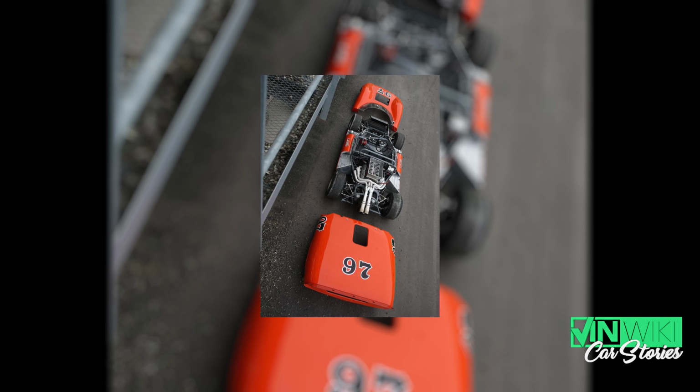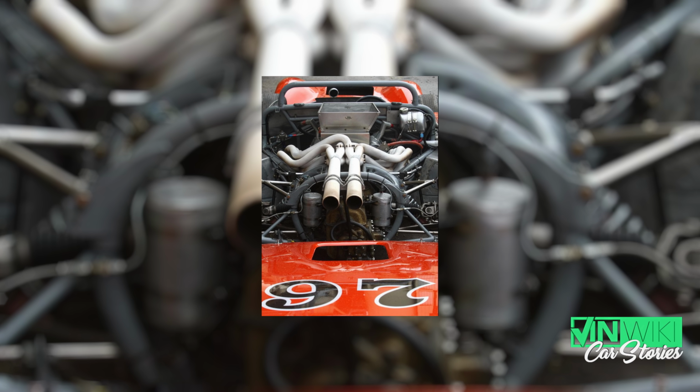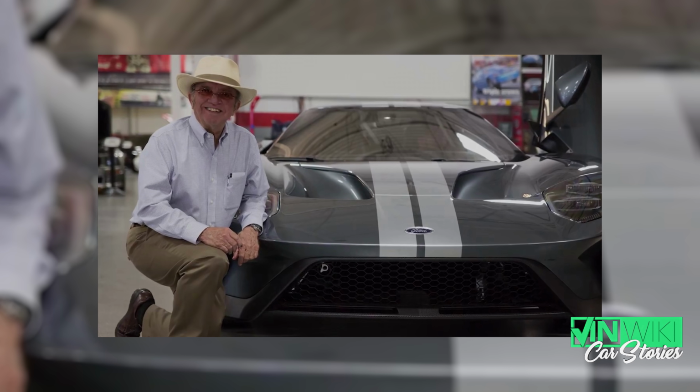A crate comes in a few weeks later, and in it is a freshly dynoed 289 Ford with a bill for something like $4,000. I call him up and say, "I owe you a lot more than this." And he says, "Nah, you paid cost on the parts, and I billed out the assembly and dyno time to Ford, so enjoy your motor." So I said, "I need to do something for you, Jack." No. I said, "No, Jack, I want to do something for you."